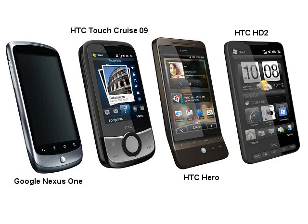The Nexus One is made for Google by HTC, and if you look you can see some design cues from phones like the Touch Cruise 09, combined with the trackball most recently seen on the HTC Hero, although the hardware specification most closely matches the HTC HD2. The overall approach is a sleek, elegant handset that manages to avoid the standard black slabby design that so many rivals have.